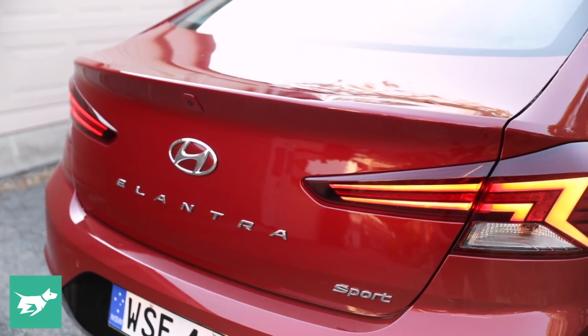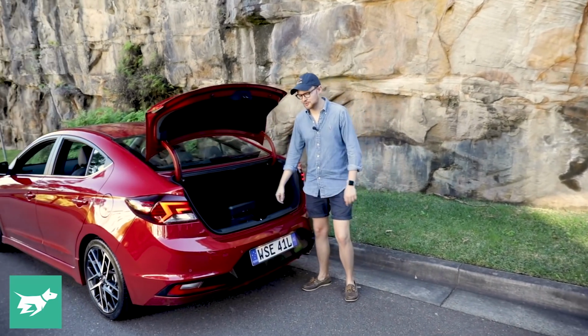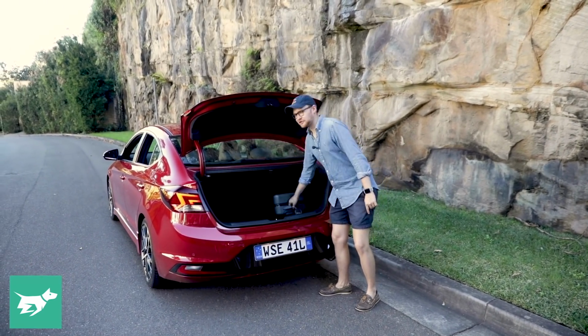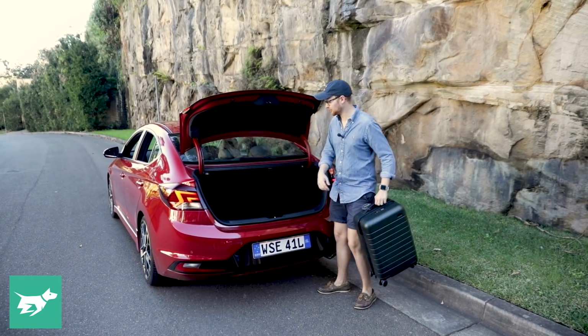Now we've got a hidden button here. I'm a sucker for those. Opening the boot, you'll see there's only the small Chasing Cars suitcase in there. That's not because it's actually small, just because it's smaller than the Honda. There's 458 litres of space, still big. Pretty large load lip though, bigger on this car.